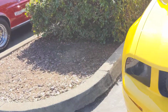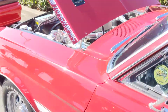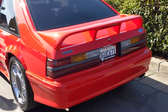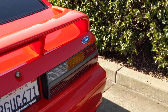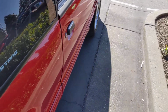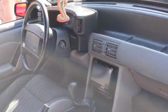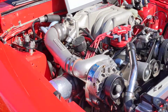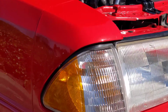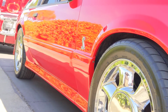All right, I was almost done recording and thought I'd seen all the rad cars that were worth recording. But luckily, I waited and I saw this. Maybe I saved the best for last. What is this, I want to say 1992 Cobra R? This is cool. 1993. I knew that. Yeah, this is cool.